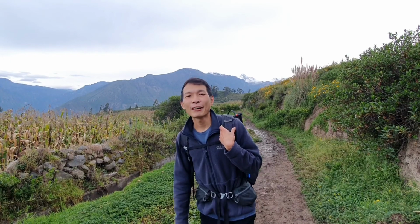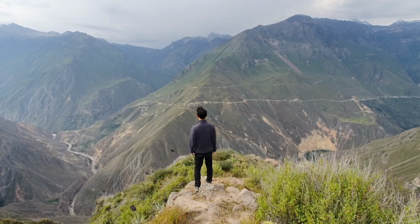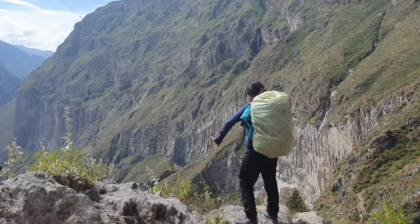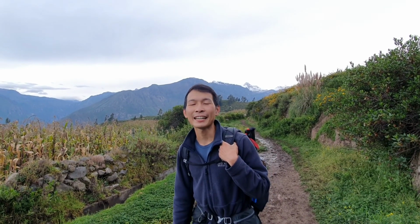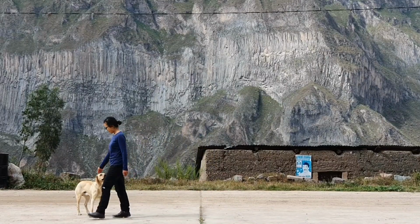And that was our adventure in Colca Canyon, Peru. This place is really beautiful with such an amazing landscape, and it's definitely one of the best places to visit in this country. And it's such a perfect place to do a multi-day hike as well, going from one village to the next while enjoying the beautiful scenery.